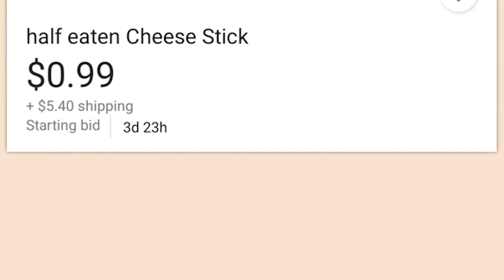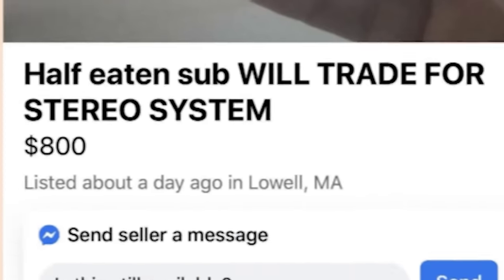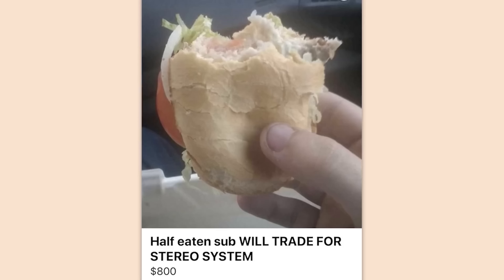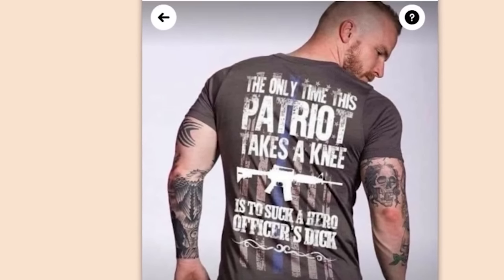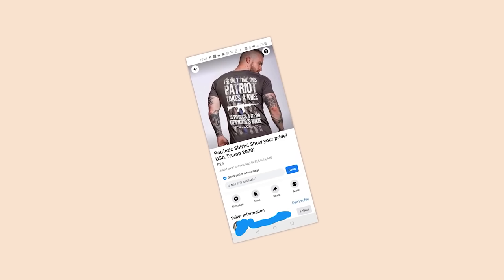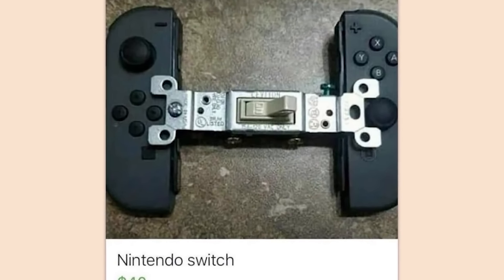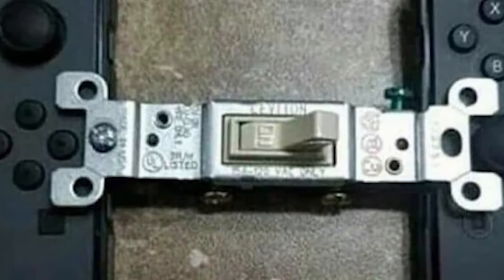Half-eaten cheese stick. Where? Where is this cheese stick? Half-eaten sub. We'll trade for a stereo system. Well, you got yourself a deal. Patriotic shirts. Show your pride. USA Trump 2020. Yeah, I'm gonna feel so dominantly masculine with this shirt. Yeah, I know what it says. What? Man can't show his feelings to another bro? It's called respecting your fellow man. Very, very thoroughly. Nintendo Switch. Get it? Look. I ruined my brother's $300 Switch for this joke.